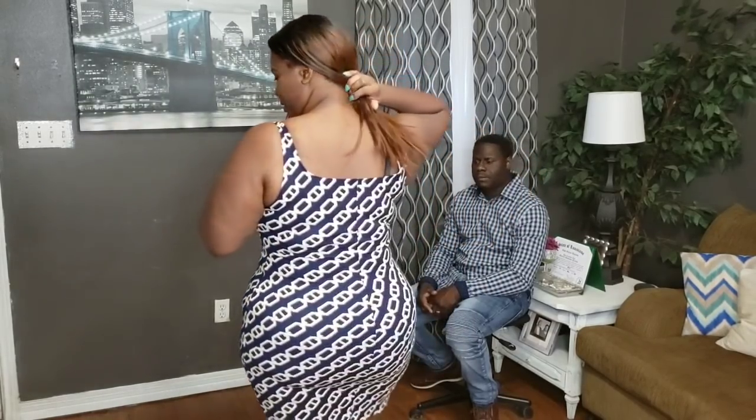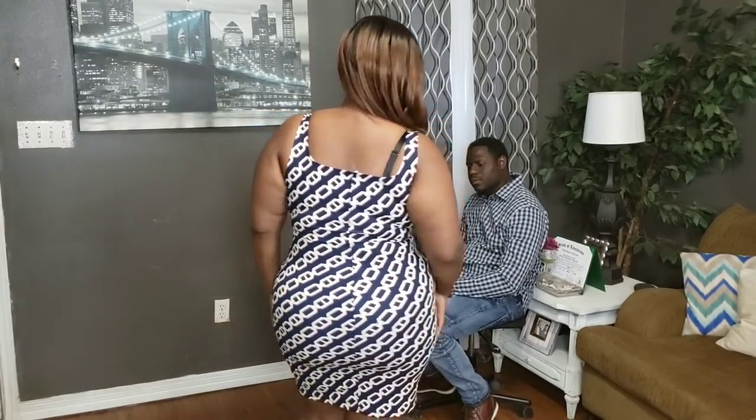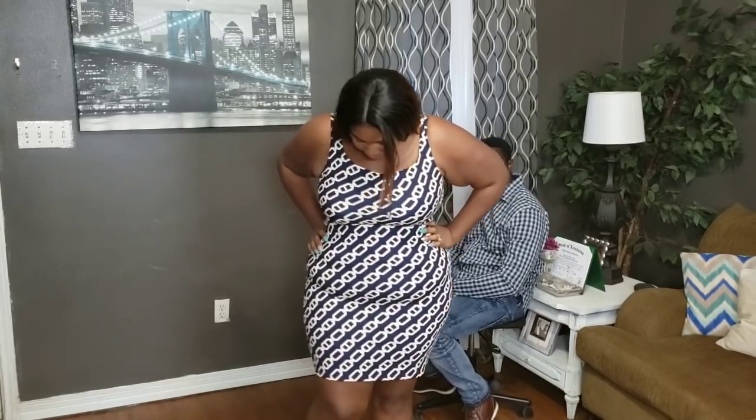Did I show y'all the back? It's just a regular, you know, little scoop neck, just like the front. It is a little tight. This one runs a little small in my opinion. I mean, it has stretch to it, but I think it runs a little small, so I will size up with this one if you like this one.